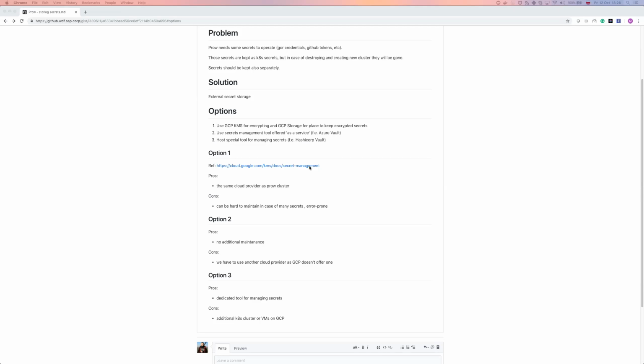Should we create an issue for implementing this first option? As a POC or as a... It can be part of this installation script, I think. I guess we will manage those secrets manually.